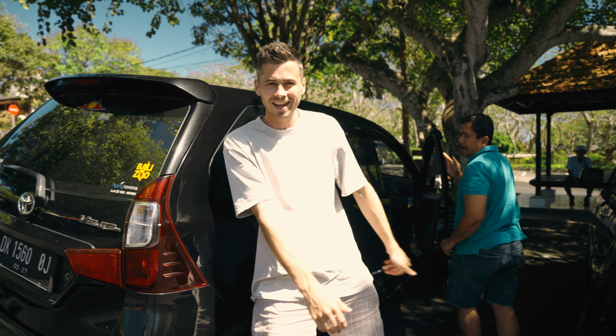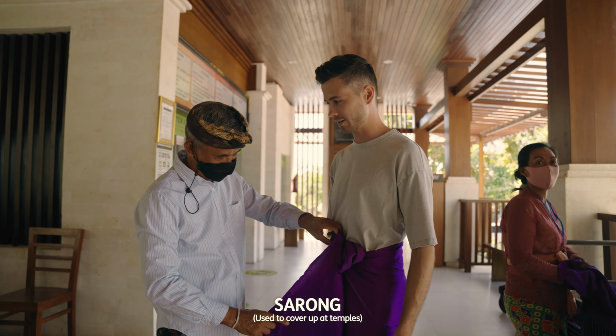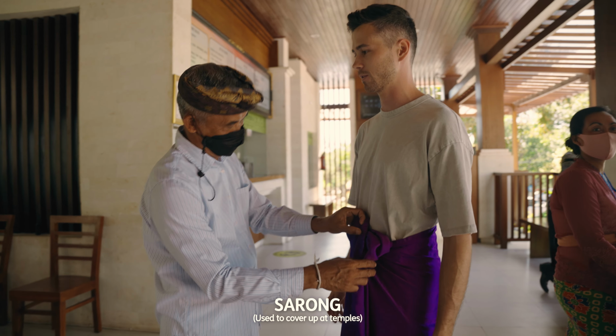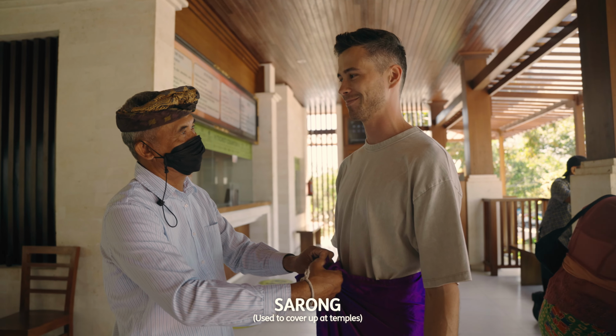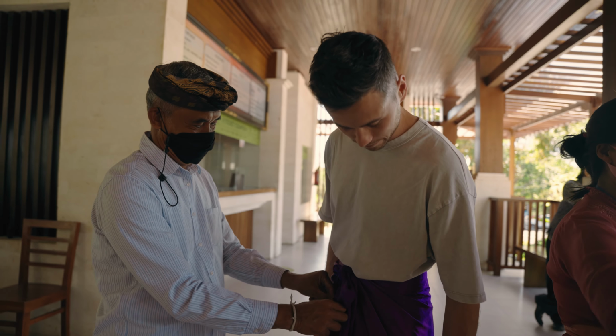Another day, another adventure. So this is a sarong, and it's essentially worn in all temples, because we have to cover up most of our skin. Yeah, look at that. We've gone for the hot purple today.